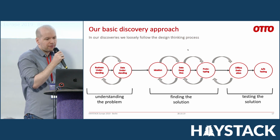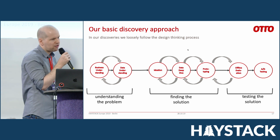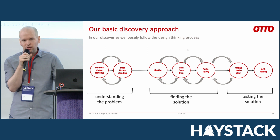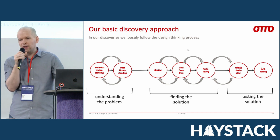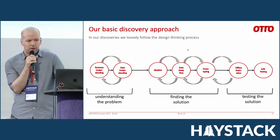And after that, we do a data deep dive. Depending on the solutions, you really go deeper into the data. You check, do we have the data? Is the data clean? Do we have to do some kind of data cleansing first? What data fields can you use for this? And this kind of stuff. Once we did that, we built some kind of prototype.